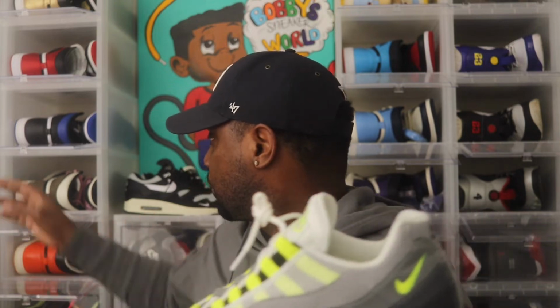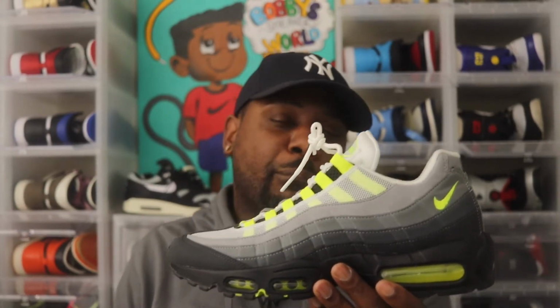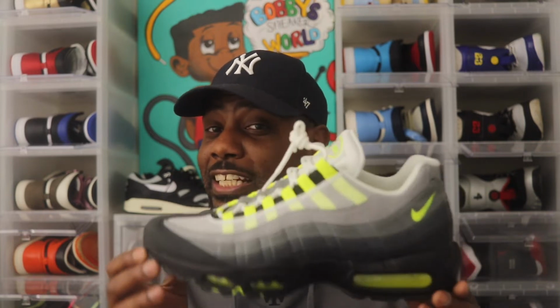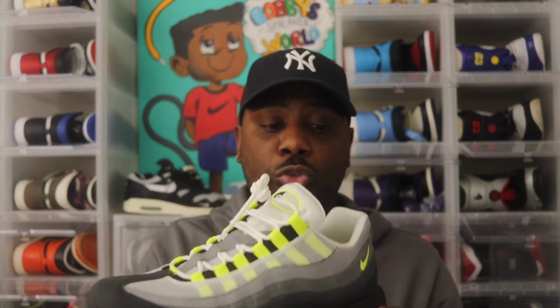If the Mocha ones released that year, which are right here, I think those released in 2020 as well, I made them my number 1. If not for those, these would have been my number 1, and I'm probably the only person outside of somebody that only likes Air Max sneakers that would have had them that high on their list. But that's how highly I feel about this sneaker. The Air Max 95 in the neon colorway was an absolute must cop.